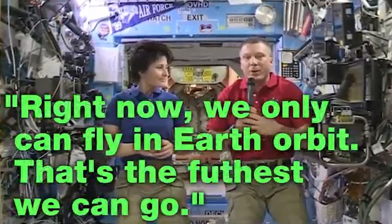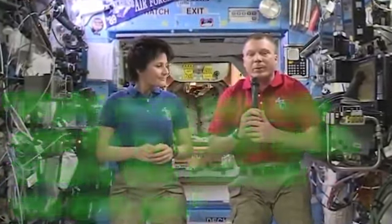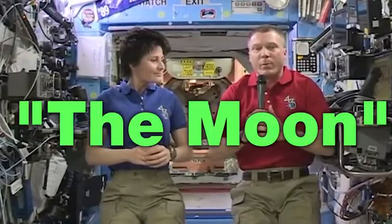Right now, we only can fly in Earth orbit. That's the farthest that we can go. And this new system that we're building is going to allow us to go beyond and hopefully take humans into the solar system to explore. So the moon, Mars, asteroids, there's a lot of destinations that we could go to, and we're building these building block components in order to allow us to do that eventually.